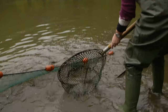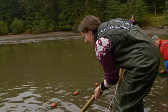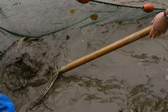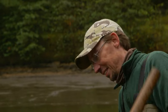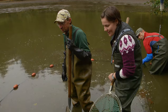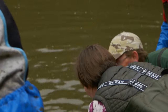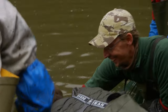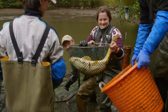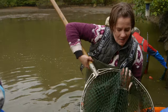Even though they've been cornered and put into a big net, it's still really tricky to catch one. They're slippery little devils. It's hard work. But I'm not going to let a fish beat me. Okay. One. Yeah. And this one's all mine. Wow. Quite a workout.